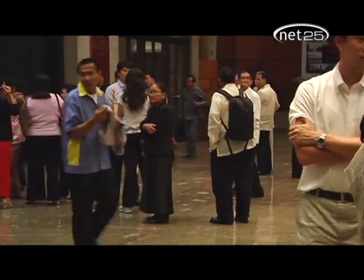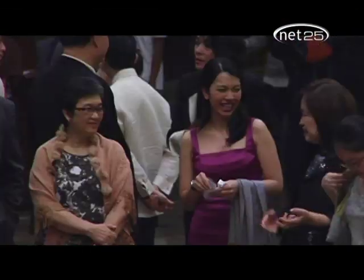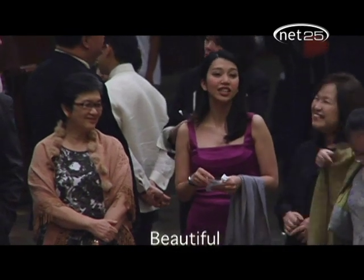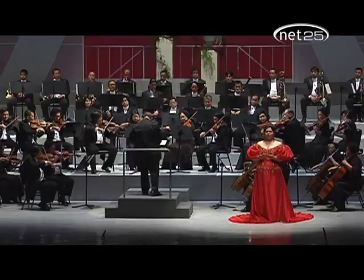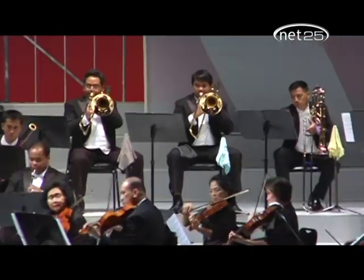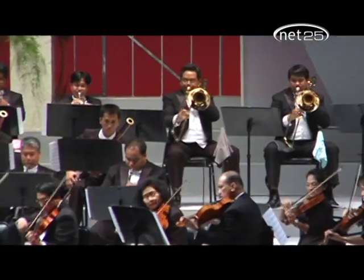The true, the good, and the beautiful. These three values embody what the Cultural Center of the Philippines is all about. These are also the values espoused by the founder of this respected institution. It was through the efforts of this remarkable lady that the Cultural Center was born.